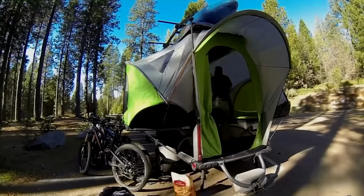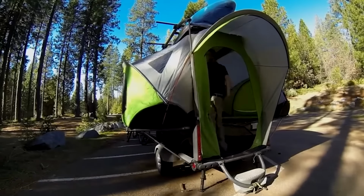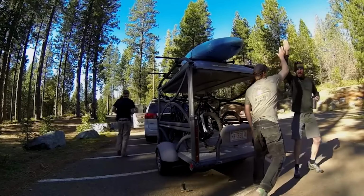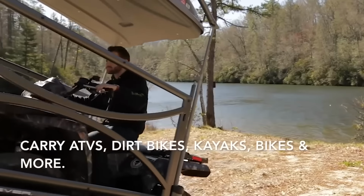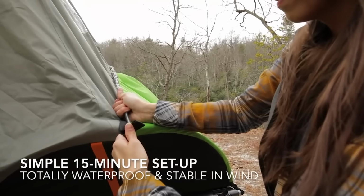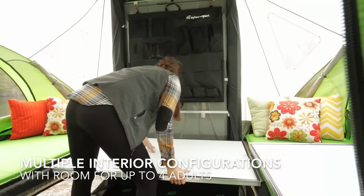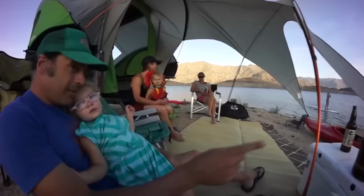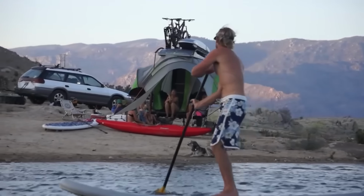You can store things both inside and outside, even voluminous and bulky items like bikes, kayaks, surfboards, or even an ATV. While parked, the trailer quickly and easily transforms into a fully fledged tent, which, by the way, will not only protect you from bad weather, but will eliminate the need to sleep on the cold ground. The price starts at $11,000.